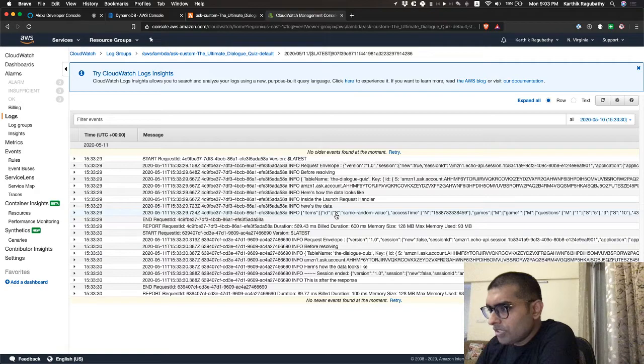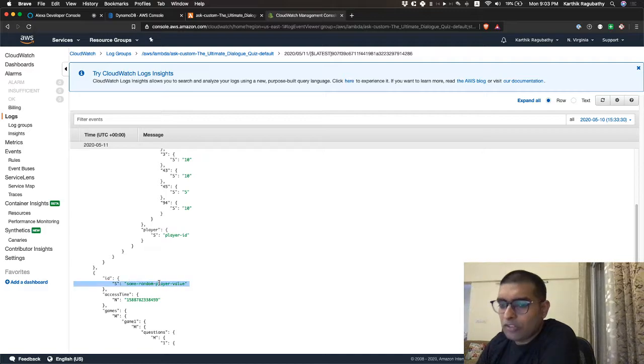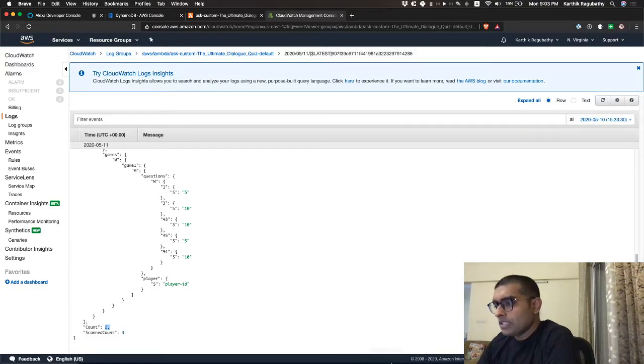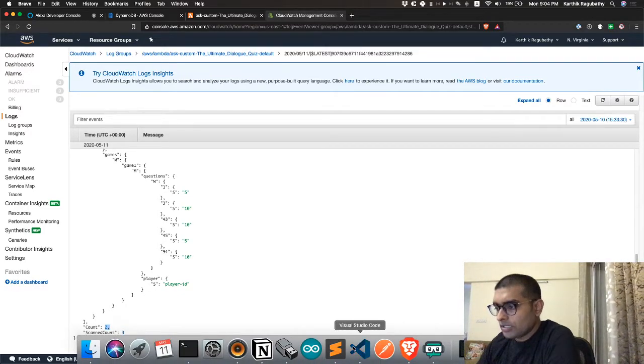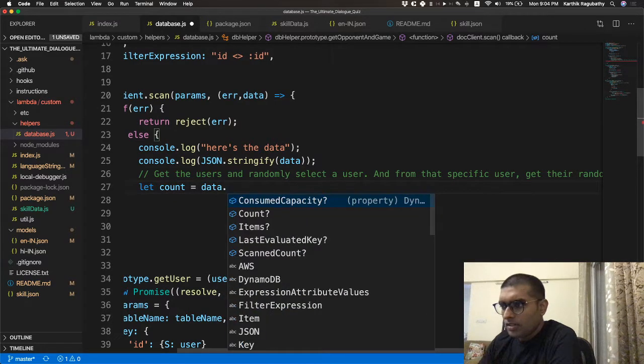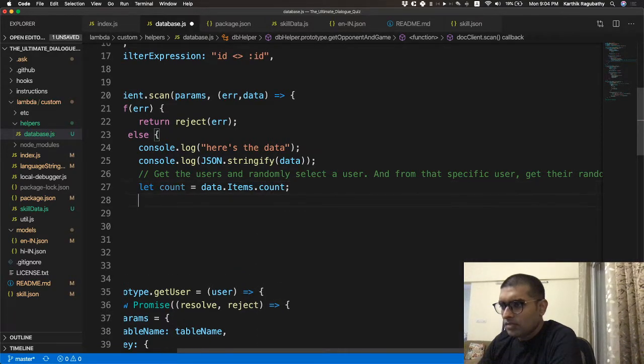There we go. So this looks at the items. Let's look at this. We got item some random value, and we got some random player value. So we got both the users, right? And out there you can see that the count is 2. So now what I'm going to do here is, hopefully, let count is equal to data.items.count, console.log count. Does that work? Just want to see if we are getting this properly or not.